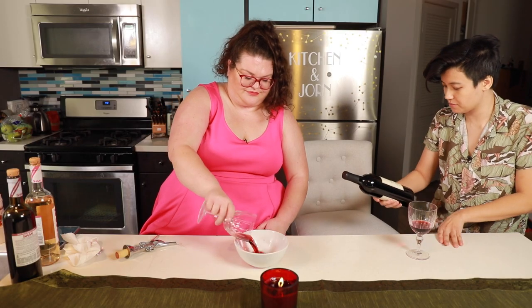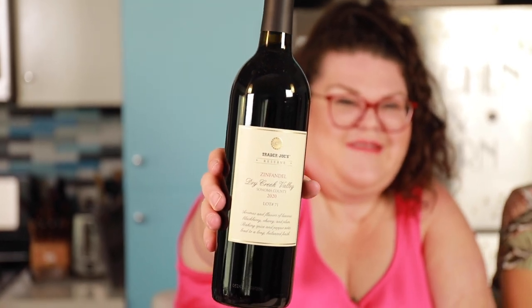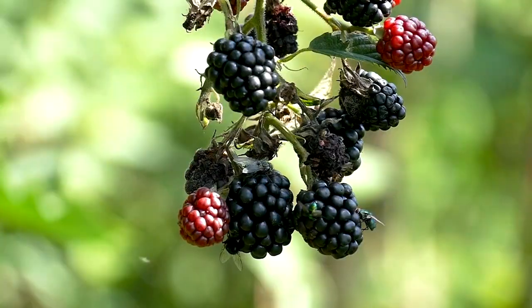Ooh, this is a Trader Joe's Reserve Zinfandel Dry Creek Valley. Dry Creek? You know what? You read it. Trader Joe's Reserve Zinfandel Dry Creek Valley, Sonoma County, 2020, Lot 71. Oh, great. A Zinfandel that was made last year. Aromas and flavors of luscious blackberry, cherry, and plum. I actually really like Zinfandel. I like big, bold wines. I'm a big, bold wine lady.